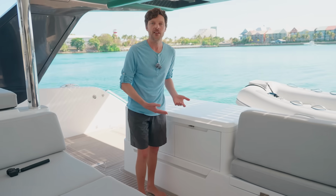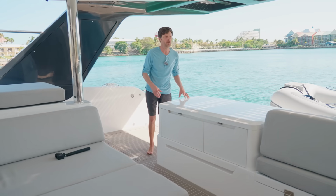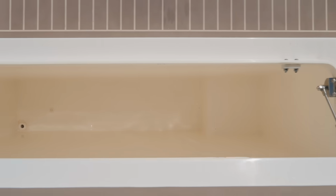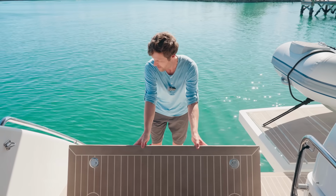It's the dive compressor. So the dive compressor is installed from the factory, and then the hose to fill your tanks runs through the deck, and then into here, which can be your tank storage. So you can fill your tanks while they're inside here. It also is a wet storage, so you can rinse them all off with fresh water, and it will drain out.